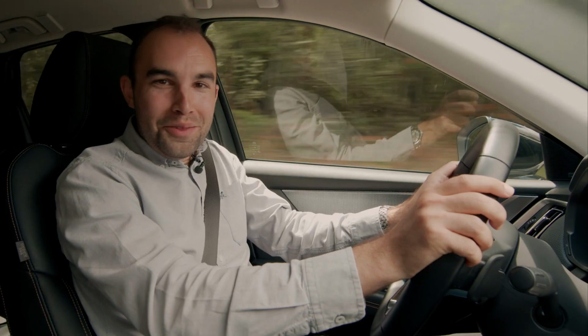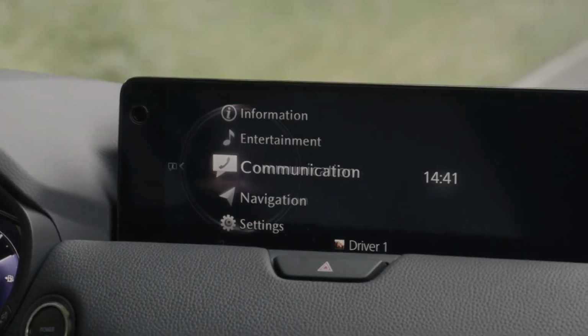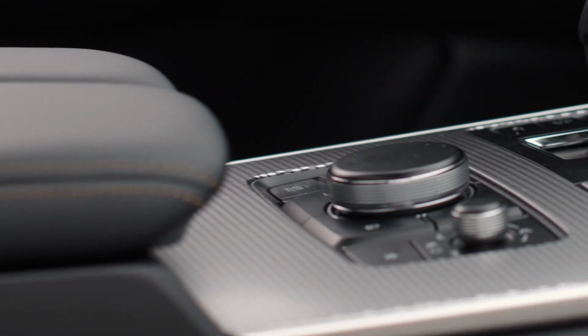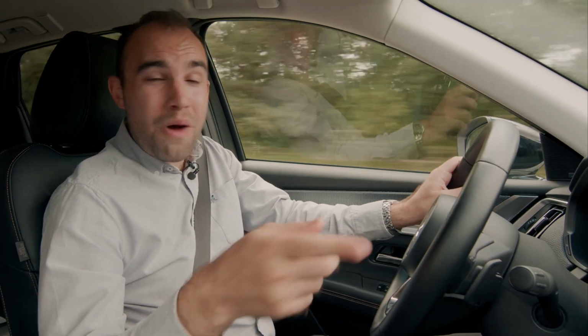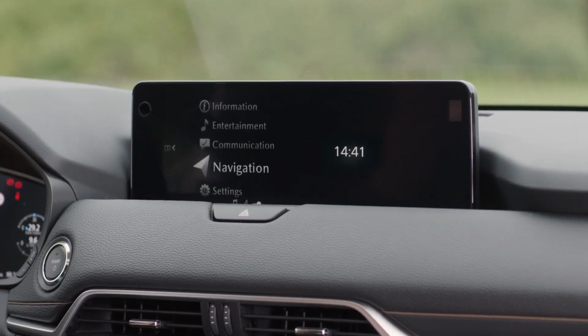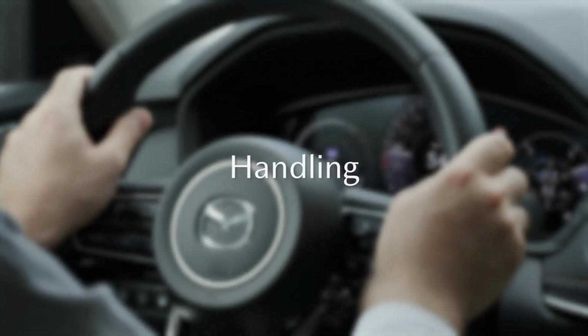I always enjoy getting behind the wheel of a Mazda because the infotainment system is so easy and safe to use on the move. You just control it with this rotary dial down here on the center console. And the screen itself is 12.3 inches in size, and it's ultra crisp and very easy to use and look at when you're actually driving.